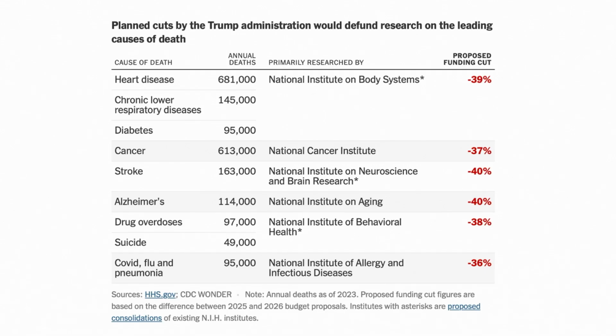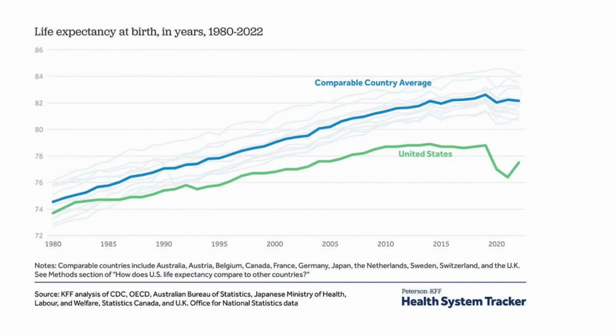So here's an example of the planned cuts to these different institutions. For heart disease, respiratory disease, diabetes, and cancer, there's a 37% cut. For stroke, a 40% cut. So these all will have to do with the health care that we will have going forward over the next many years.